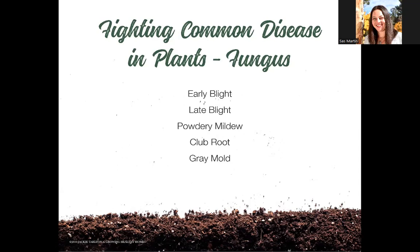But powdery mildew, the state of Colorado actually has a big problem with this in indoor growing and things like that. Powdery mildew affects a wide range of plants. It basically just looks like powdery white stuff on a plant. I'm sure you've seen it, or you've seen pictures.